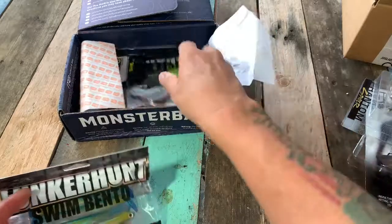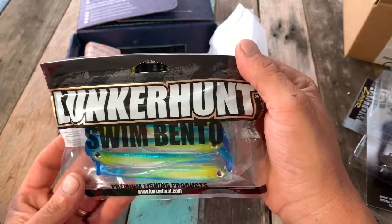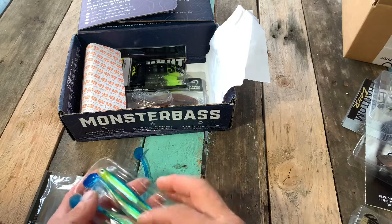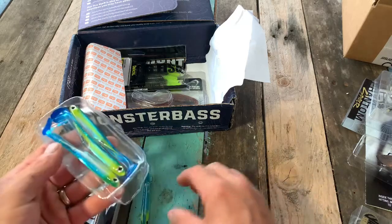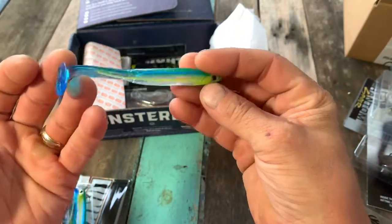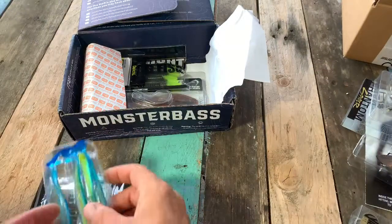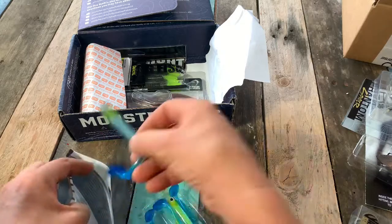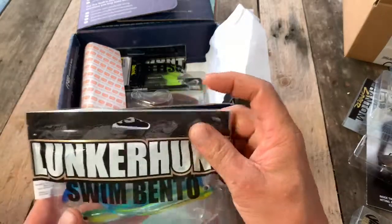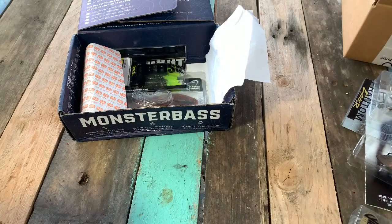Okay. Next, we've got the Lunker Hunt Swim Bento. Well, that's pretty nice. Got it in the clamshell. I like that. Makes it where it's going to hold its shape, especially here in Georgia. It's a nice long swim bait with a paddle tail. And that's nice. I like those colors. The bright colors work for me. They catch me fish. Especially here, I have access to big lakes and small lakes. And the color is considered sassy shad. Not bad, guys. Not bad at all.